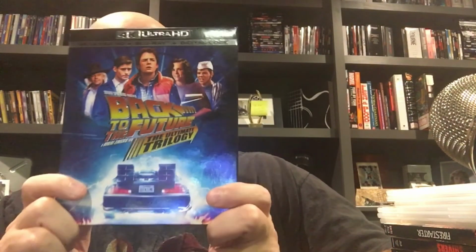So yeah, let's talk about physical media. But I'm just going to knock the big guy out first, because this is what everyone's talking about, and I'm happy to be talking about it too. I've seen this particular version of it talked about less, and that is the Back to the Future trilogy 4K set that is now out.